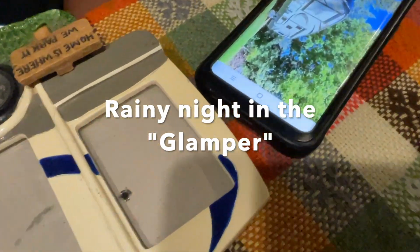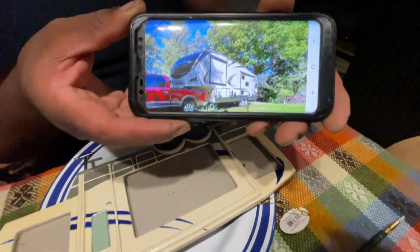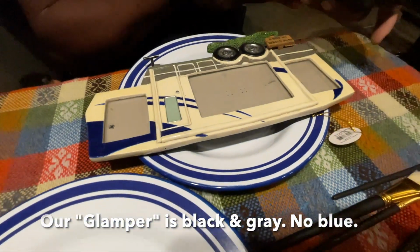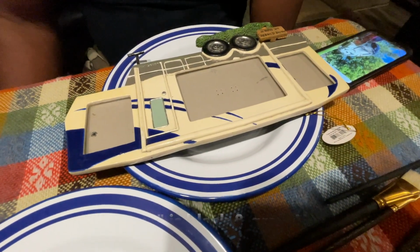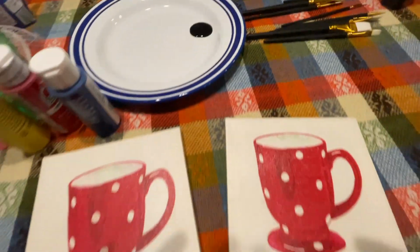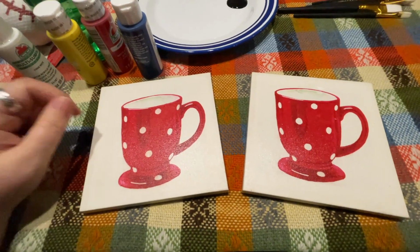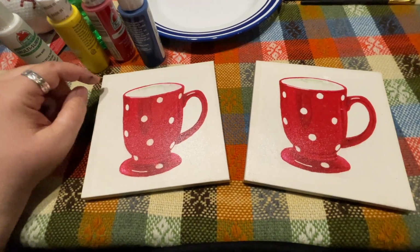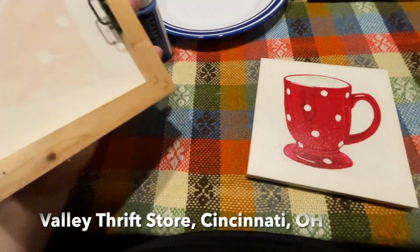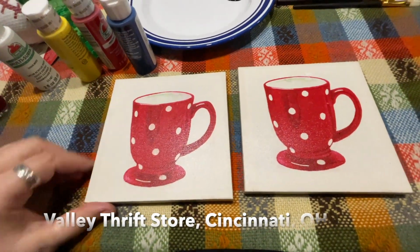So he's going to reference the picture of our camper, and he's going to tackle our photo frame and make it look like our rig. And then I'm going to paint these small canvases. Where did we get these? We got these in a bag from that big thrift shop in Cincinnati. Do you remember what it was called? Thrift shop Cincinnati. Yeah. They were just in one of those bags that were hanging up.